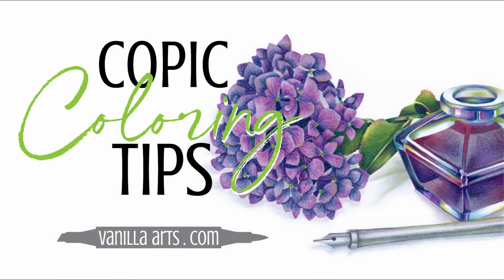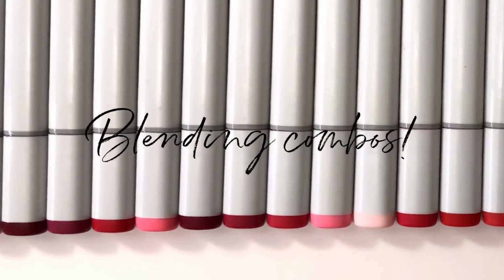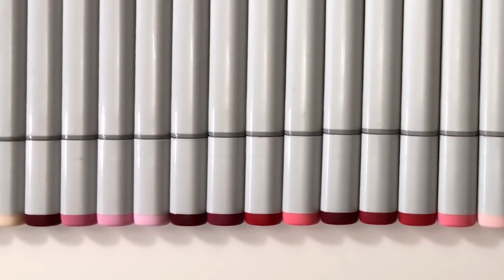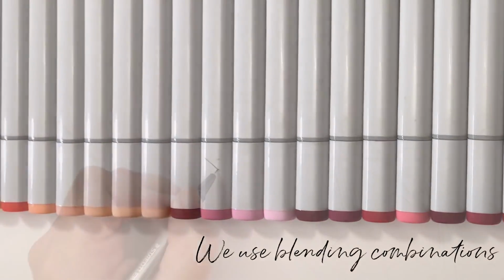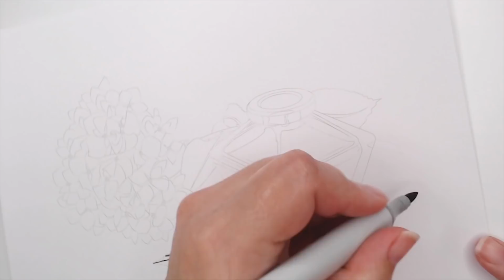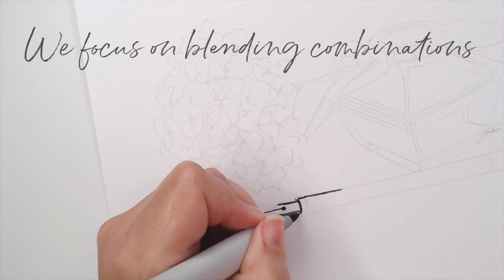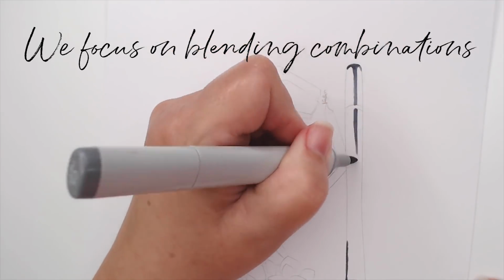Nobody buys just one or two Copic markers. From the very beginning, when you first start researching Copics and Copic blending technique, it doesn't take long to figure out that these markers work best in combination. Blending duos, blending trios, and even quads. So we tend to purchase markers in 3s and 4s, and we always think about them in combination rather than standalone colors.